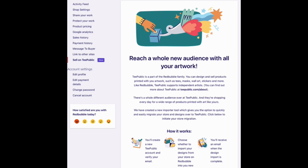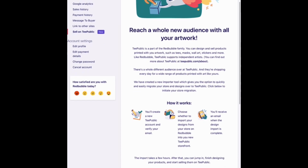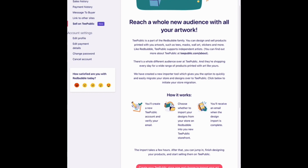But the great part is that they've created this new importer tool so that you can migrate your store and the designs that you have up on Redbubble over to TeePublic. And that way you can access a secondary market, which admittedly is not quite as big as Redbubble, but based on the fact that they are trying to get a lot of their artists on Redbubble to migrate over to TeePublic, it seems that perhaps they are looking to increase the audience on TeePublic. But I guess we'll have to wait and see exactly how this goes.